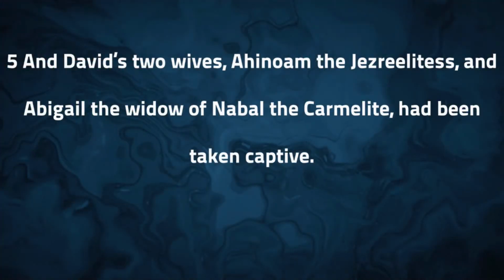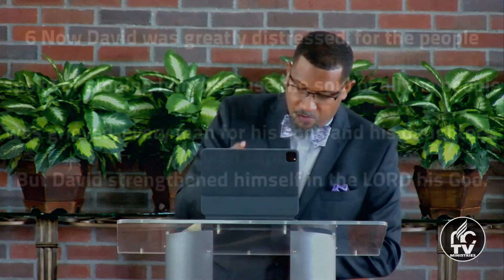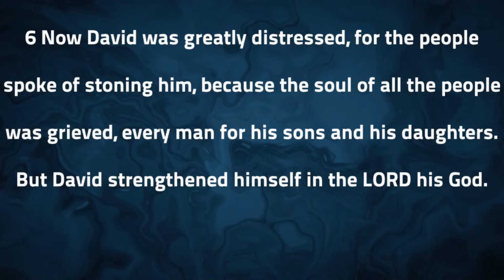Verse 5 says, and David's two wives, Ahinoam the Jezreelite, and Abigail, the widow of Nabal the Carmelite, had been taken captive. Now David, verse 6, was greatly distressed, for the people spoke of stoning him, because the soul of the people was very grieved, every man for his sons and daughters.